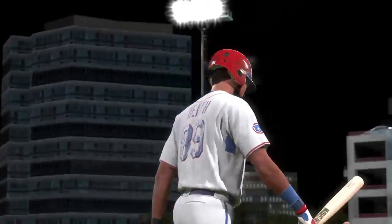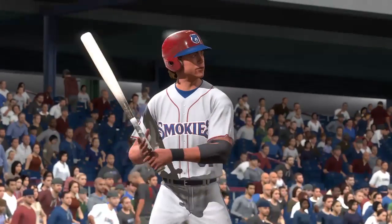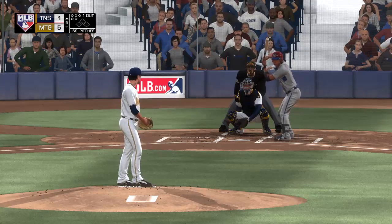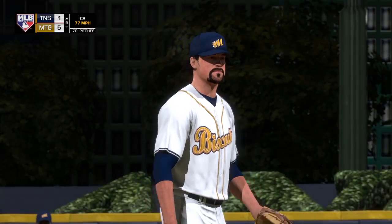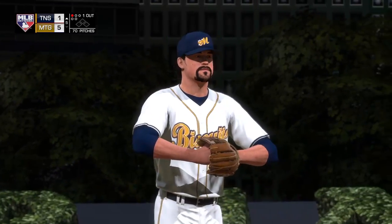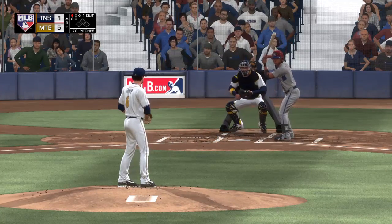The right fielder, number 31, Abraham Oliveros into the box. Abraham Oliveros comes into this at bat 0 for 1 in the ball game. He's ready. Here's the first offering. Curveball is nowhere close, and it's 1-0. He still might be looking for that release point on that curveball early in this outing. That one looked like it popped out of his hand behind his ear instead of out front. We'll see if he finds that pitch because it'll be important for him.